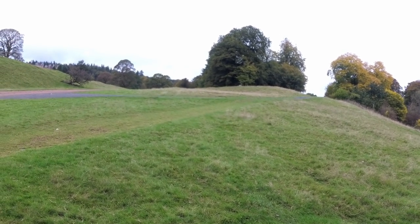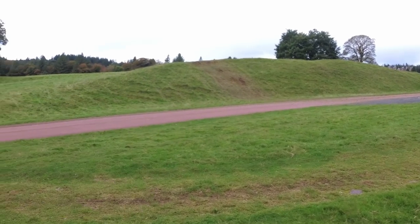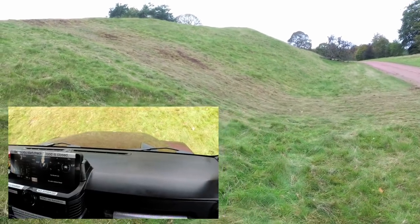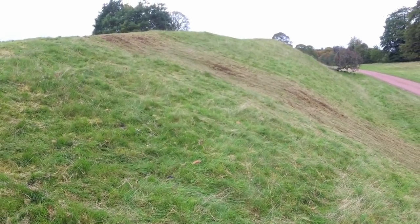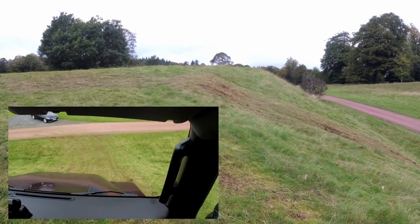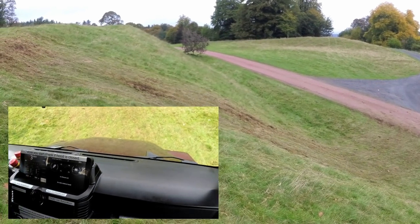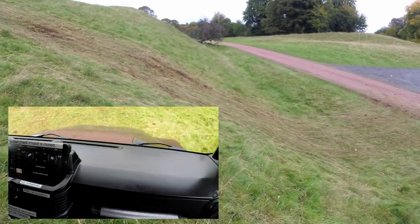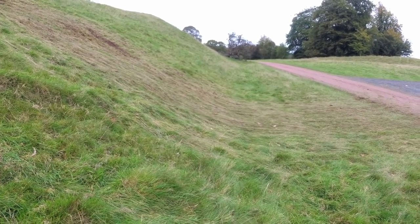So the Grenadier came this way. It came round here, it went up there, and that's where it came down, on the steep bit. You can see it's been driving here. This is the steep section that it came down. This was the first drop off. It came down there. And it gets steeper at the bottom. So that's a test of its approach angle at the bottom there.